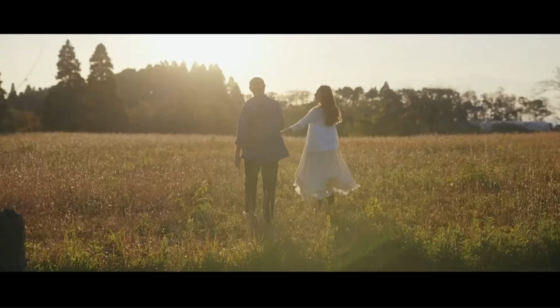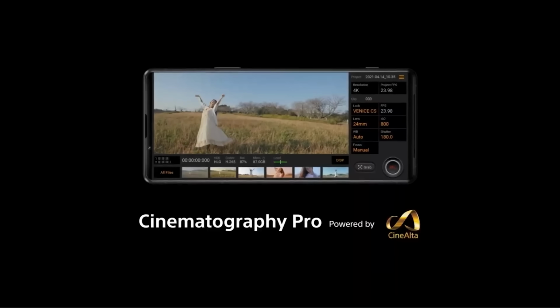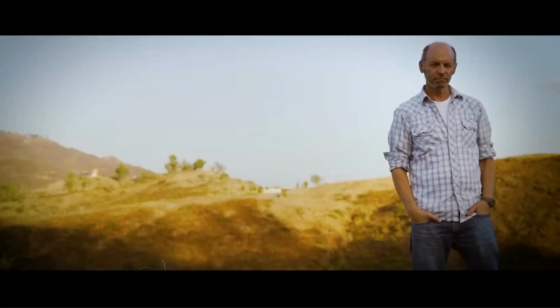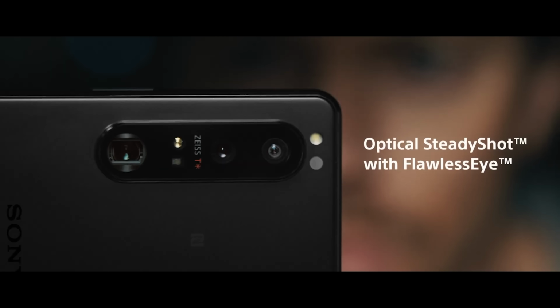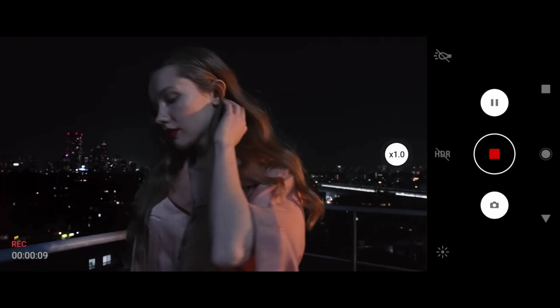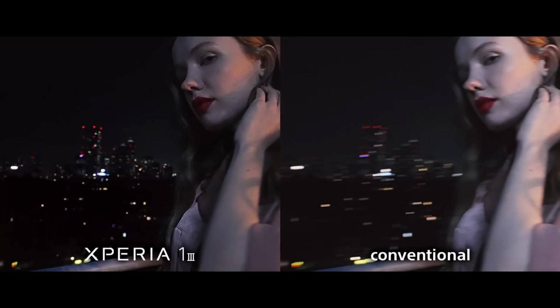Now, when it comes to filming video, I did want the stability to be improved there. It looks like, well, certainly in terms of these branding names here, optical steady shot with flawless eye, they're telling us it's going to be shake-free video. Well, I mean, any improvement there will be very, very well received, that's for sure.